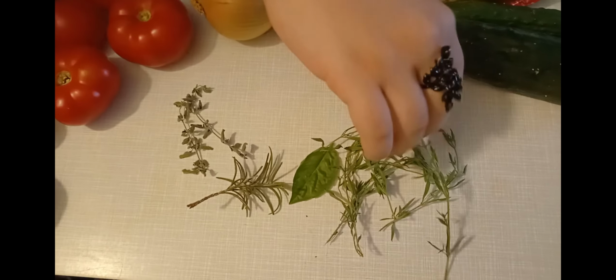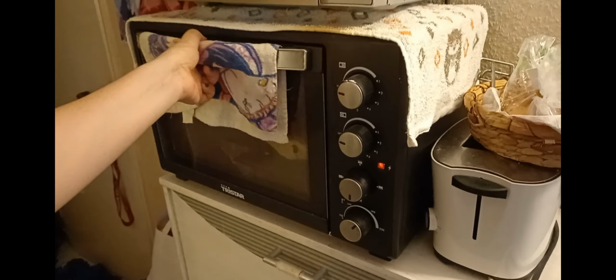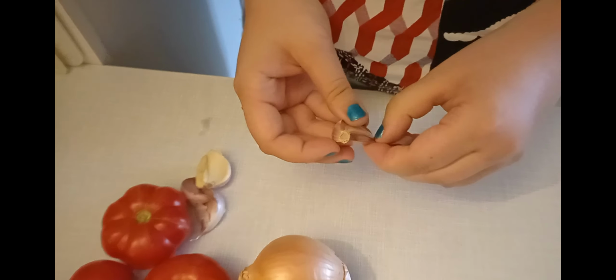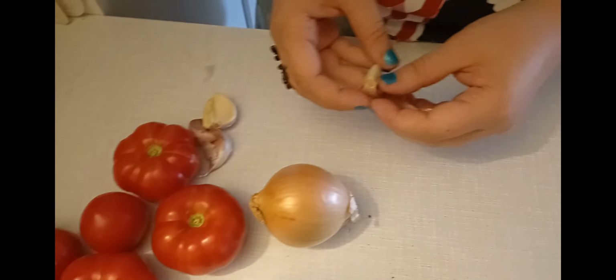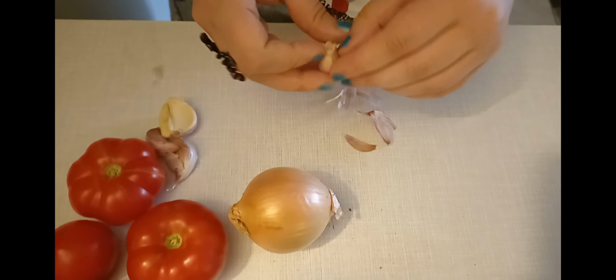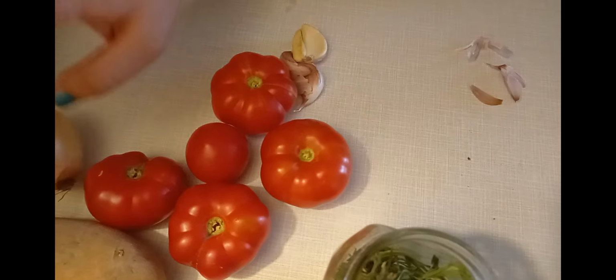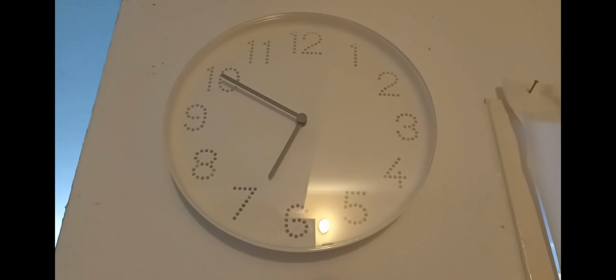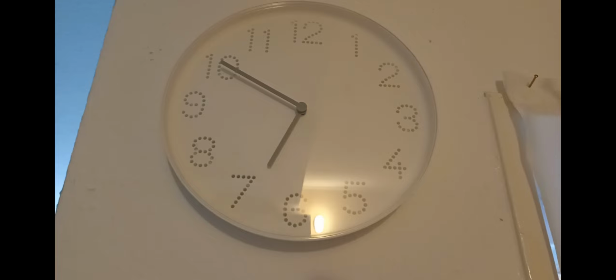Okay, and what are we starting now? We are starting with the eggplant thingy. Okay, let's start. We put in the eggplants first because they need the longest in the oven. I don't know how long we will put in. See you, eggplant. Now we are just preparing the garlic. It also goes in with the eggplants, and the tomatoes also go in with the eggplants. The onion doesn't go in with the eggplants. Okay, let's cut it. Maybe we will take out the vegetables at 7:30.